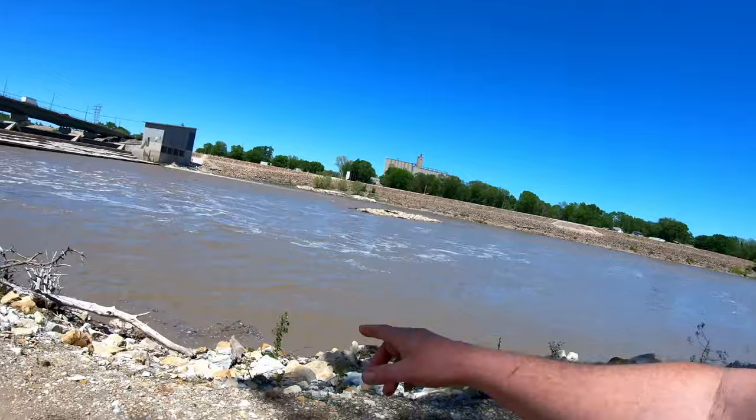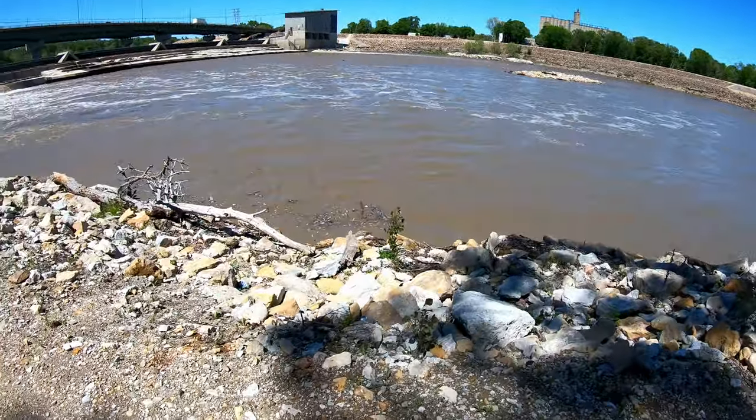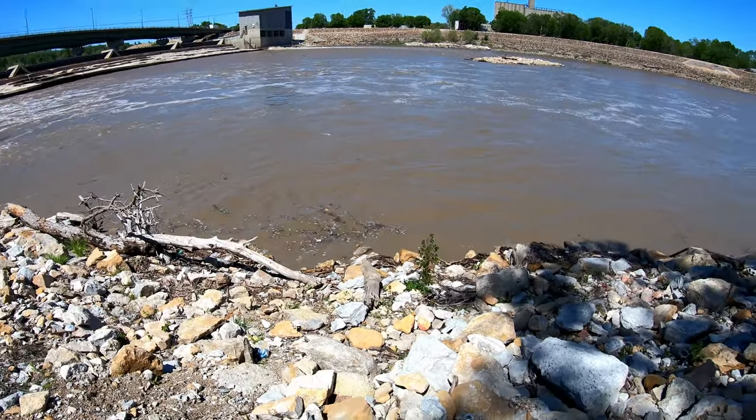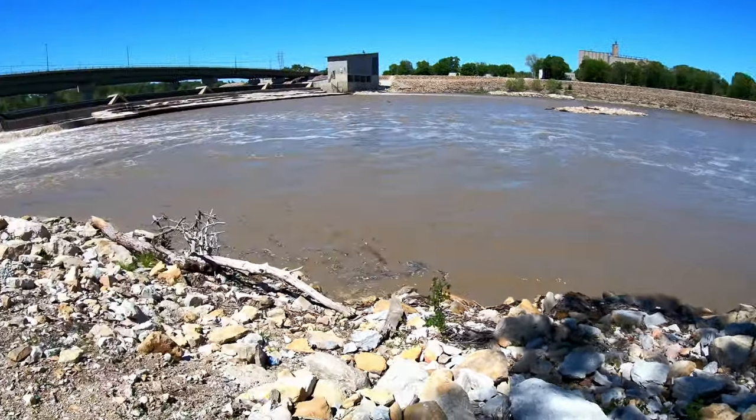Even though this is probably where a lot of the fish are going to be, I'm going to probably come down here, probably right in here. That log right there looks like it could be a good pole holder. But man, it is moving.